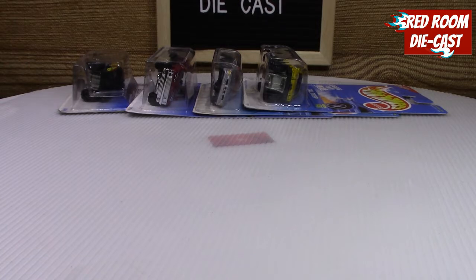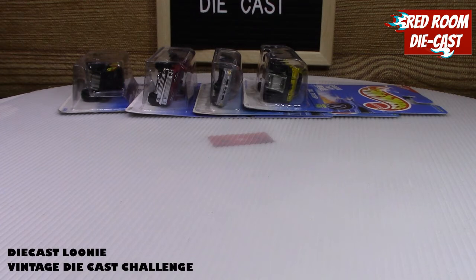Another challenge has been issued. It has been issued by Diecast Loonie, and it's the Vintage Car Challenge. I have some in front of you that you see here that I'll probably be opening up for the first time. This challenge is kind of fortuitous. It came, I guess, at the time where I just got some older castings in. So what I'm going to do is I'll show them to you.